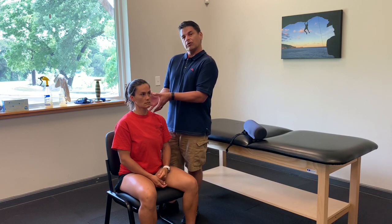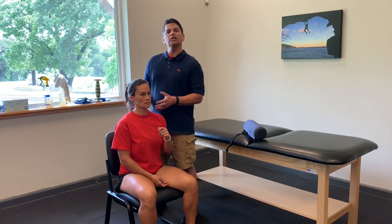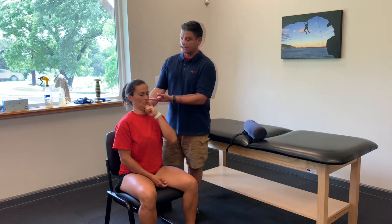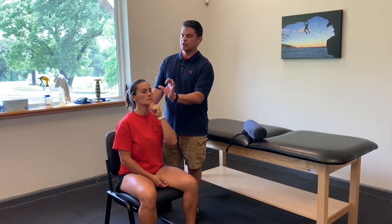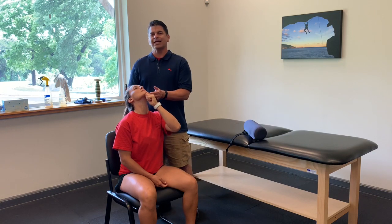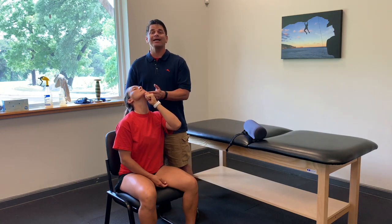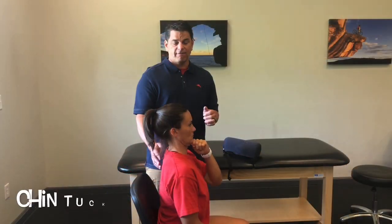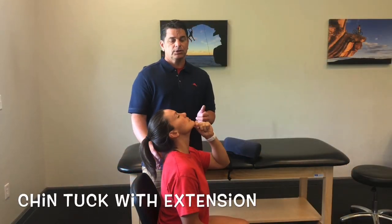Now, how do we progress that? We do a chin tuck and what we call extension or looking up. So this is a chin tuck, press in, and then her thumb starts pushing, and she pushes. And a good neck, I can push with all my might, and it doesn't hurt. It feels like locking your elbow. Okay? So she's gonna do about 5 of those, and she pushes, push, push, push.